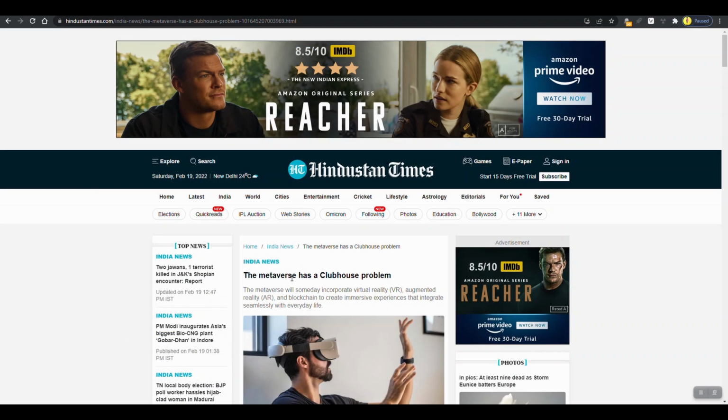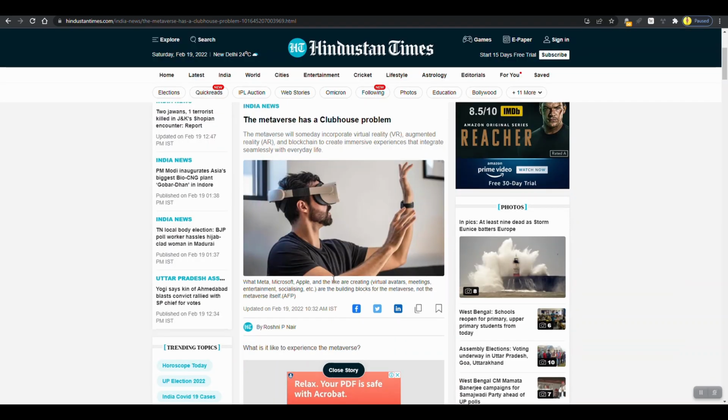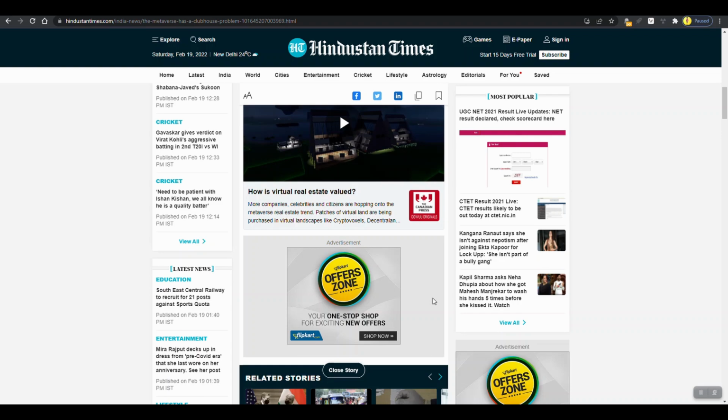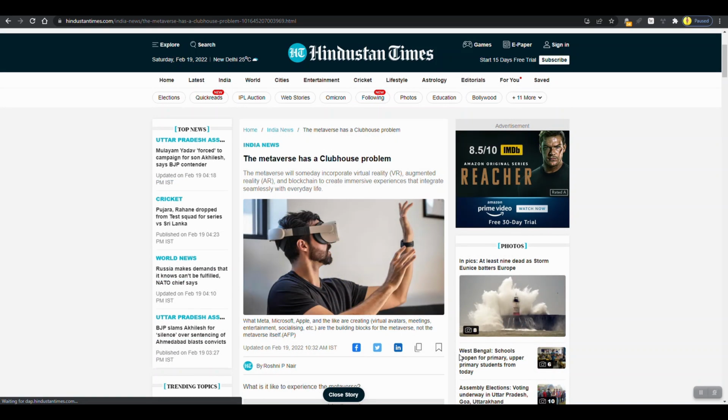Sometimes we stumble upon articles like this article about the metaverse that I wanted to read. But when I start reading, it becomes really clumsy because of all the ads and other things present here. So what do I do to improve my reading experience? That's where Mercury Reader comes in.